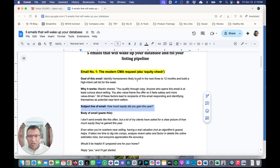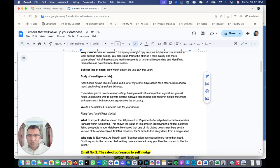And this document that I'm sharing with you, I'll tell you where to access it so you don't have to take screenshots, etc. Body of the email: I don't send emails like this often, but a lot of clients have asked for a clear picture of how much equity they've gained. And this is simply asking them, would it be helpful if I prepare one for your home? Reply yes, and I'll get started.